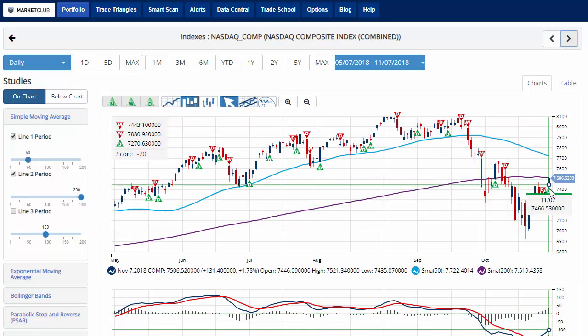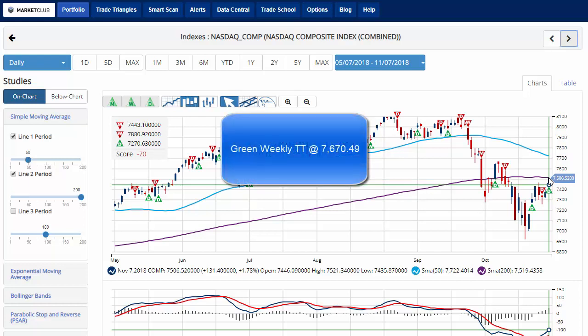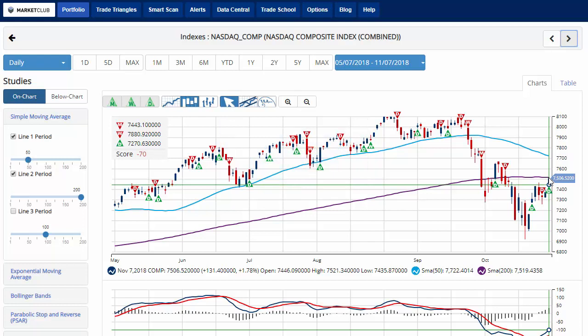However, it is up 1.7% today, changing the chart analysis score to negative 70, indicating that overall we're still in a long-term downtrend, but we are seeing some recent strength as it's getting close to its 200-day moving average, which stands right here at 7,519.43. Need a move above that to continue the strength upward. However, we still have some room to get to, standing at 7,670.49. A move above that level would issue a green weekly trade triangle, indicating a move to a sidelines position for the Nasdaq.